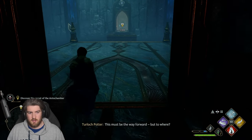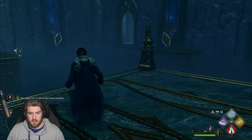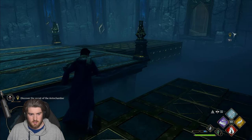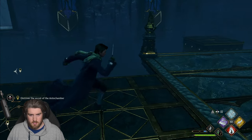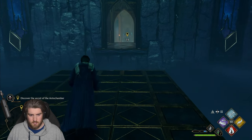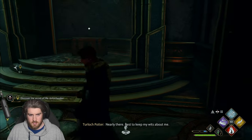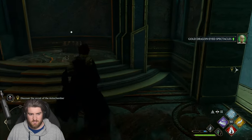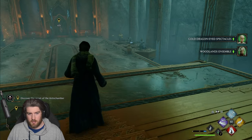This must be the way forward, but to where? Good question. Gotta go this way first. See, now I'm just confused. Nearly there. I see. Best keep my wits about me. We could have gone over that way, potentially, but I'm guessing just for some side stuff. Gold dragon eye and spectacles. Woodlands ensemble. Okay. Looks like a proper outfit there.